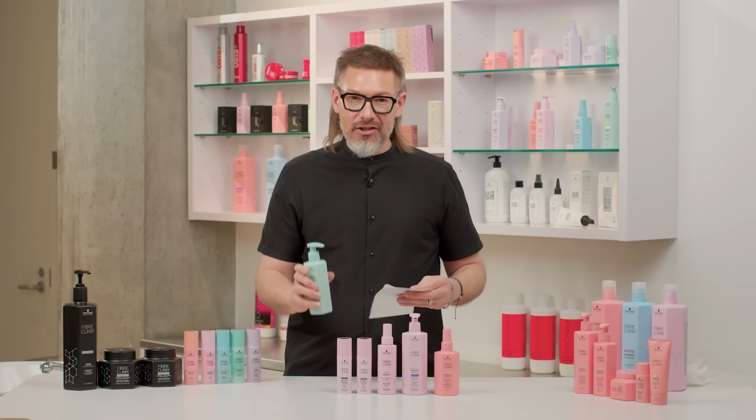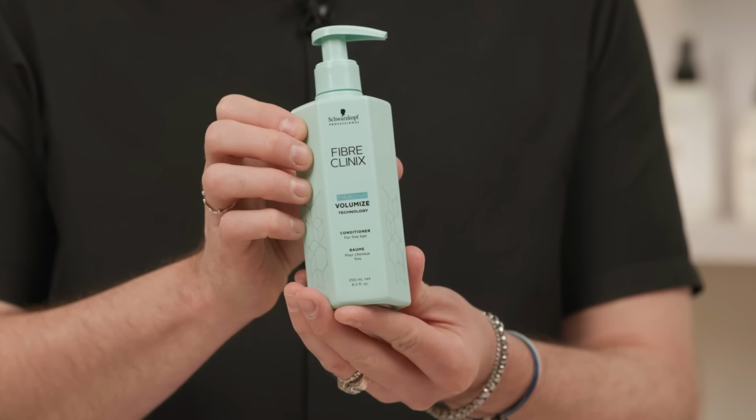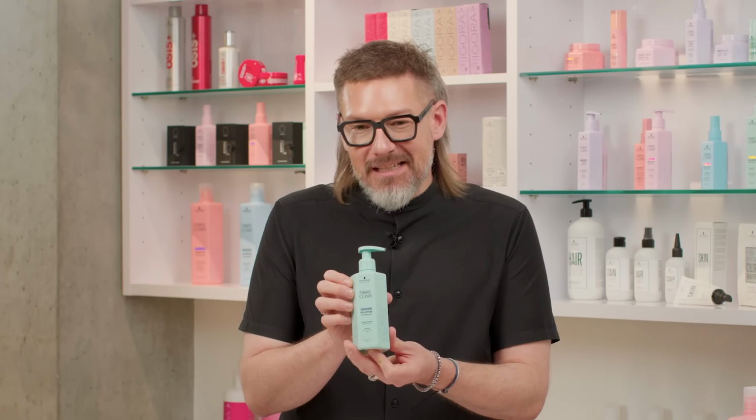But one other thing unique within the Fibre Clinix range is the volume range conditioner. Most of us expect, when you put a conditioner in the palm of your hands in the shower, that you're going to get some sort of creamy lotion consistency. To be real with everybody who's watching this, the first time I used the volume conditioner in the shower, I thought that I had accidentally picked up the shampoo.